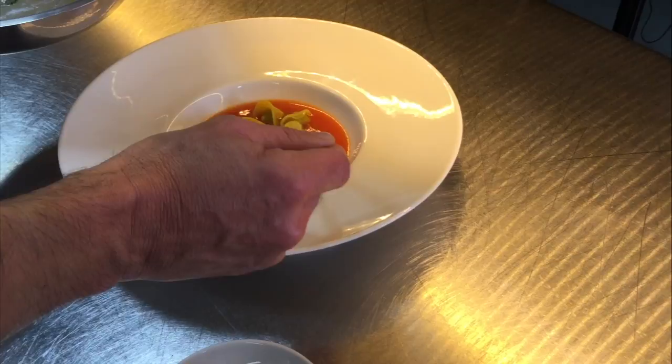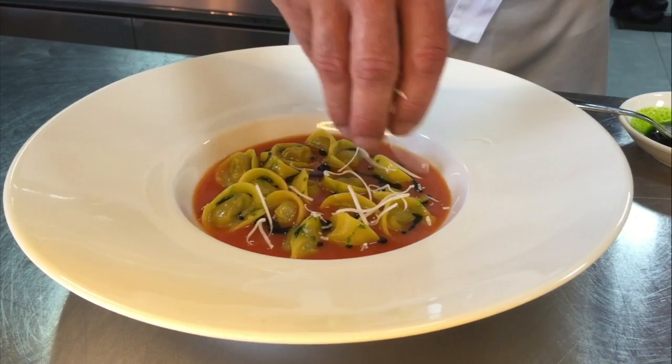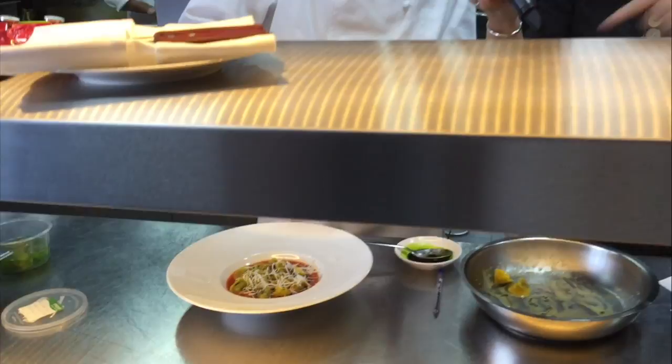My family, my grandmother and my mother are very nice cooks, and my mom is ready to try and to make very, very good food. So now you cook for your mama.